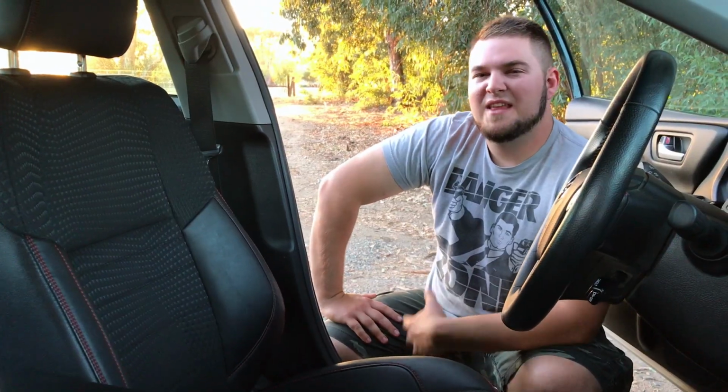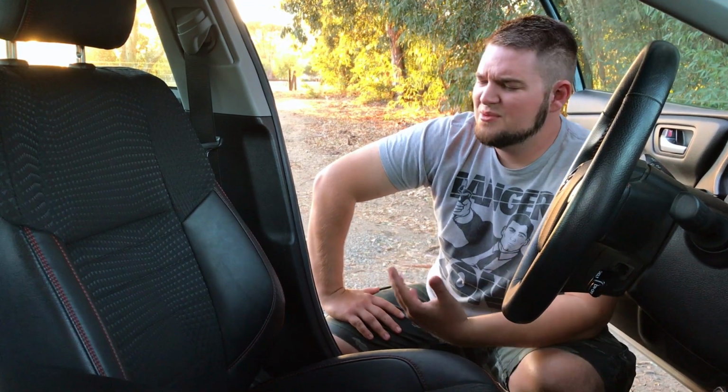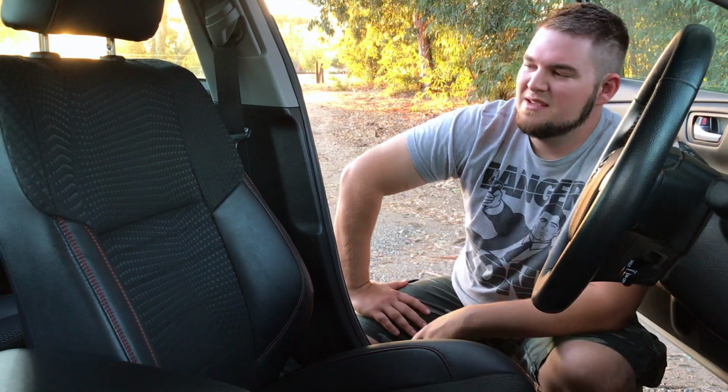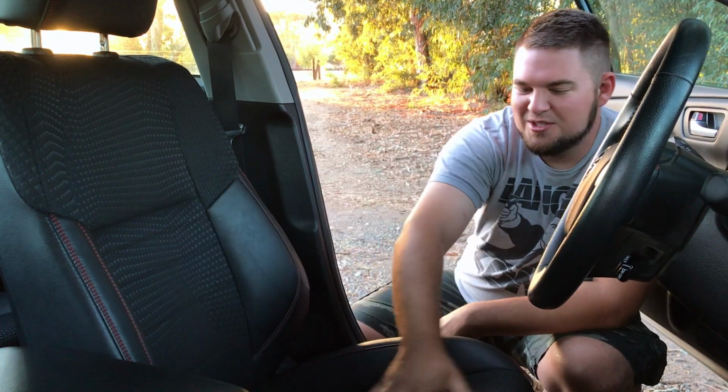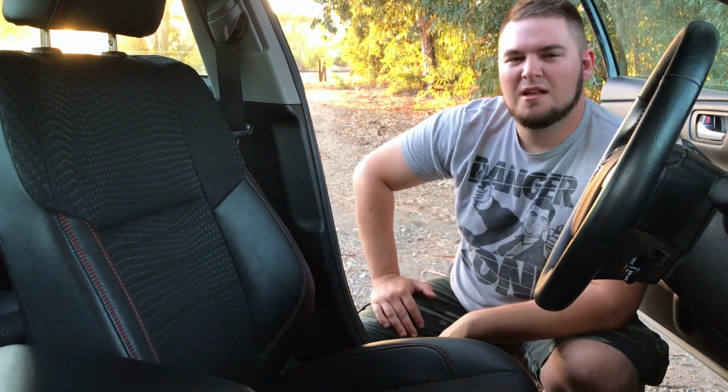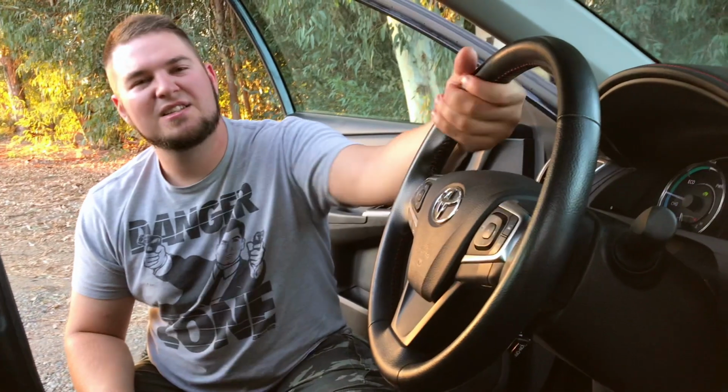Moving on to the interior of the SE, unlike the LE, it comes with these nice stitched leather and fabric seats. As you can see here, it has this kind of scaly look to it. It makes it look kind of more sporty, and this red stitching kind of gives it this pop. Along with the leather wrapped steering wheel, also has that red stitching, and it's just really nice to grab onto.